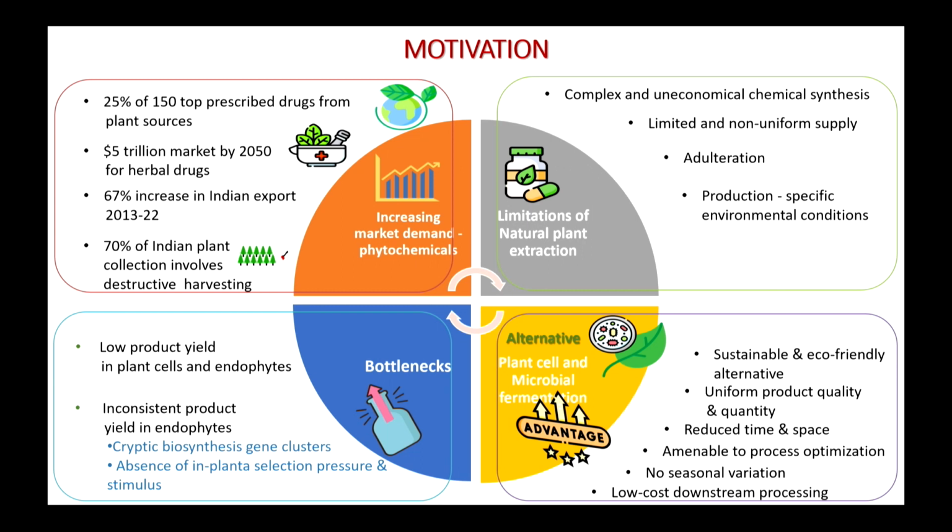A very recent report displayed by the government on Ayurveda Day says that there was a sharp increase in the exports of herbal products and Ayush products between 2013 to 2022. This increase was 67%, which is huge. That shows the current potential in the market for herbal drugs.